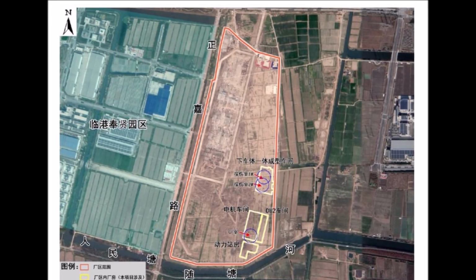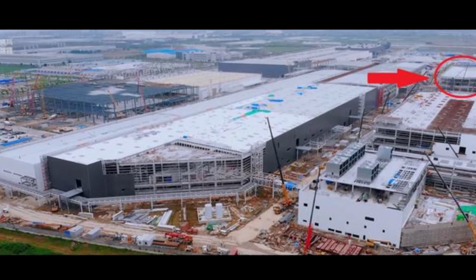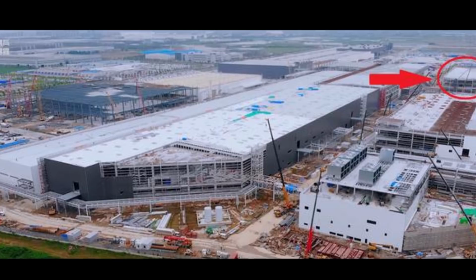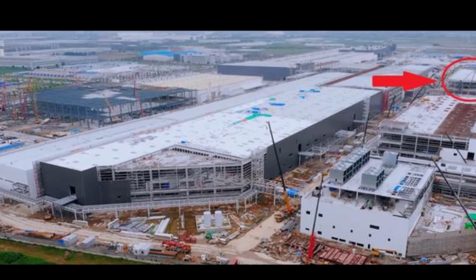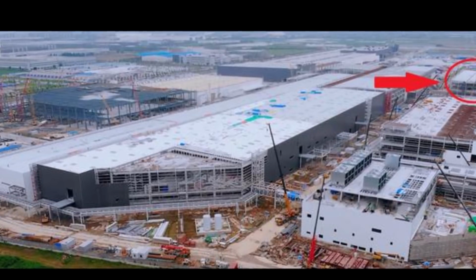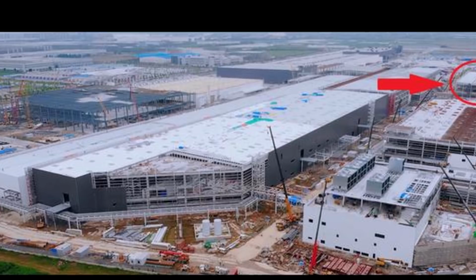To increase the level of localization of the supply chain as early as possible, Giga Shanghai decided to build a new project to improve the production process of parts and add new production processes such as power batteries, electric drive assemblies, and casting with the integration of the lower part of the body at the existing plant. At the moment, continuous construction work is ongoing at Giga Shanghai.